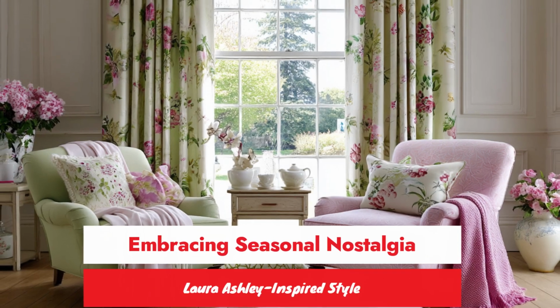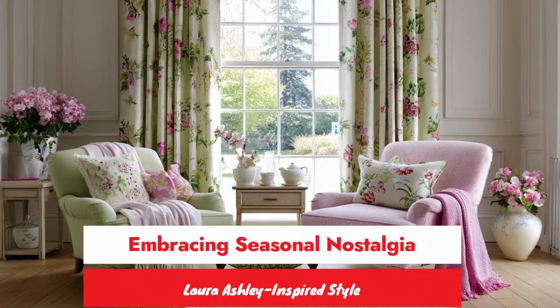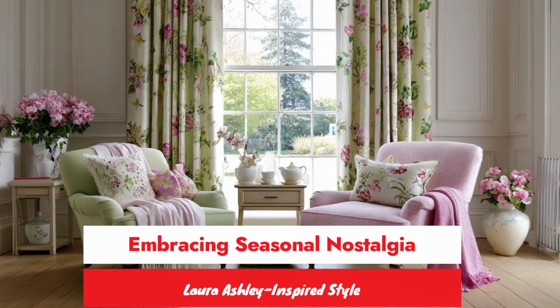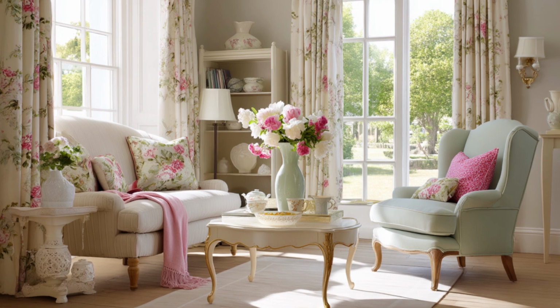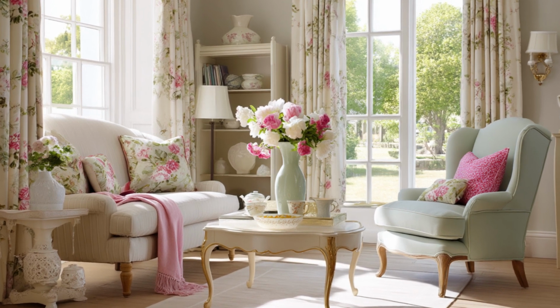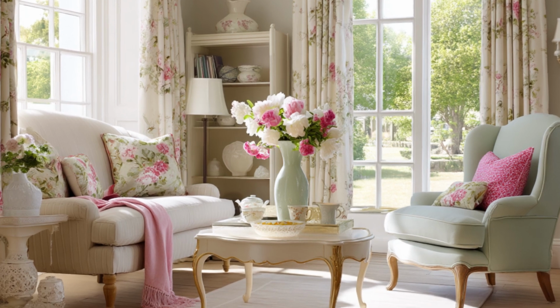Spring brings with it a natural desire to refresh and renew. With Laura Ashley's signature style, we can reawaken our homes with soft touches that evoke nostalgia and comfort. Think of delicate florals, faded pastels, and vintage-inspired textiles that remind us of sun-drenched mornings and garden walks.